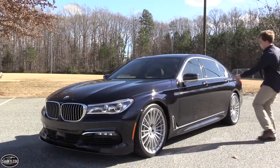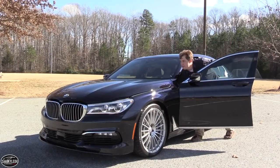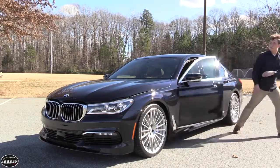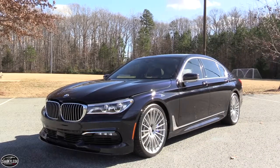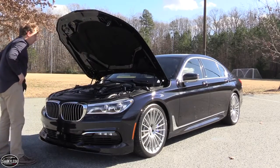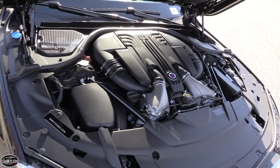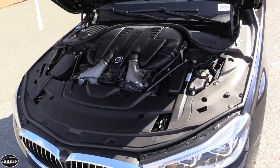At the heart of the B7 is a modified version of BMW's N63 4.4-liter twin-turbocharged V8. Core changes include a less restrictive air intake system, updated air-to-water intercoolers, larger turbochargers, and an upgraded cooling system. Special Mahle pistons and NGK spark plugs are also included.